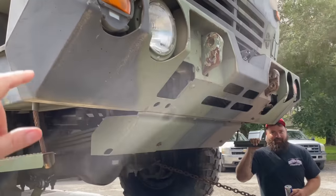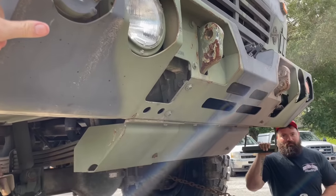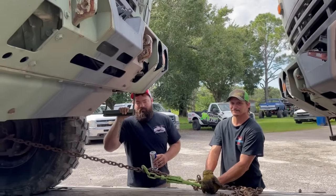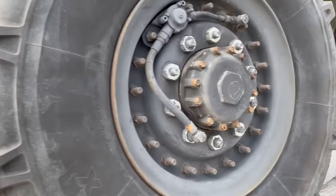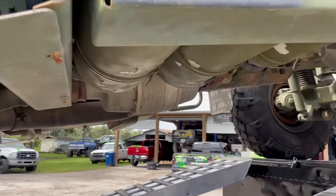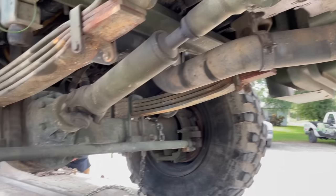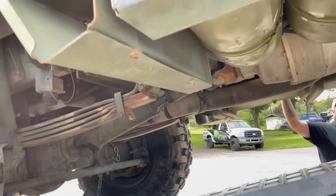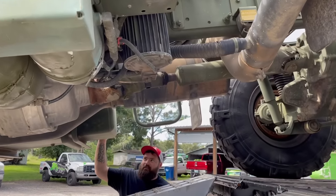They're both, I believe, 3126 Cats is what's in them. Automatic Allison transmissions in them, probably, most likely. So straight pipe. They're already straight pipe. You mean they don't have DPFs on them? Nope. Oh man, who would have thought? And these are newer model trucks too. Yeah, I think 2002s and 2003s.